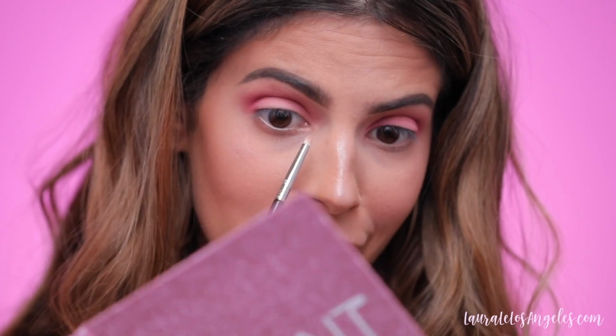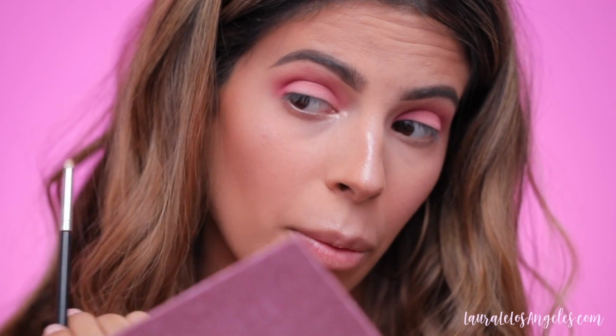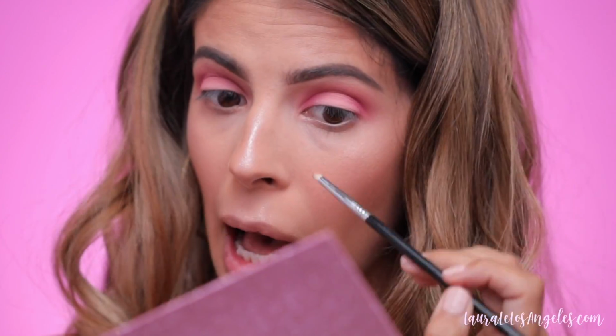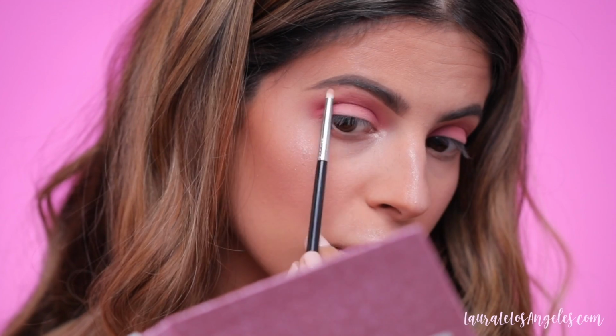How could I not use this? I'm just gonna focus down the inner corner and just a little bit on the brow bone to make it pop. This really opens up the eyes, and it can lift the eyes too if you use just a little bit on the brow bone, not too much.